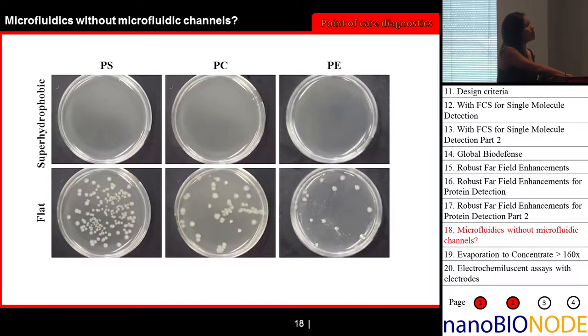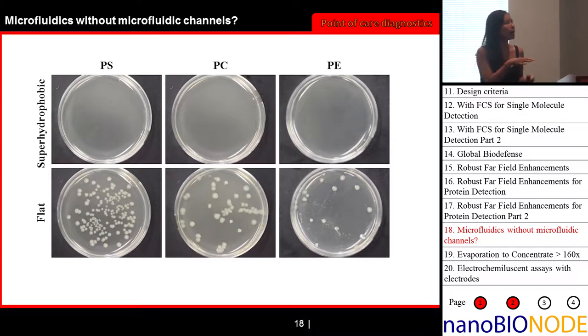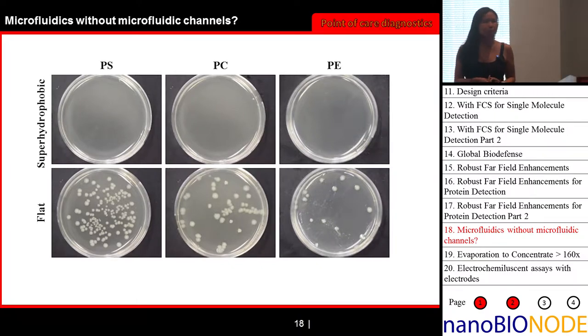And so we did this, and then we wanted to come up with an application for it. We said, well, if it's super hydrophobic and it doesn't wet, then things shouldn't grow on it, right? So we threw E. coli on it and then we cultured the E. coli, and we saw that on the super hydrophobic surfaces, these were just with the structures in polystyrene, polycarbonate, and polyethylene, nothing stuck to it and nothing grew in it, but on the flat equivalent plastics, we got E. coli colonies growing.